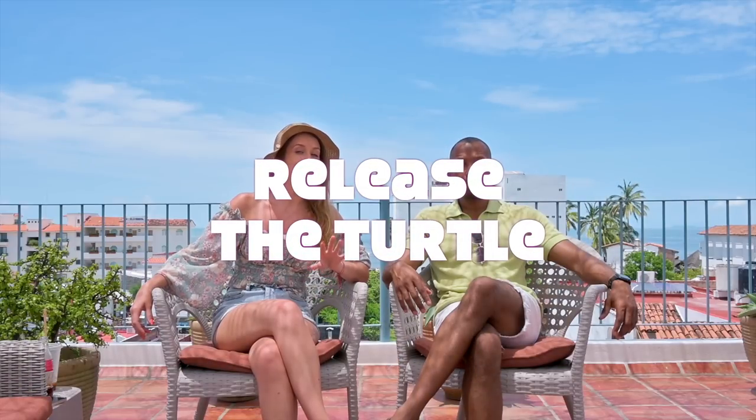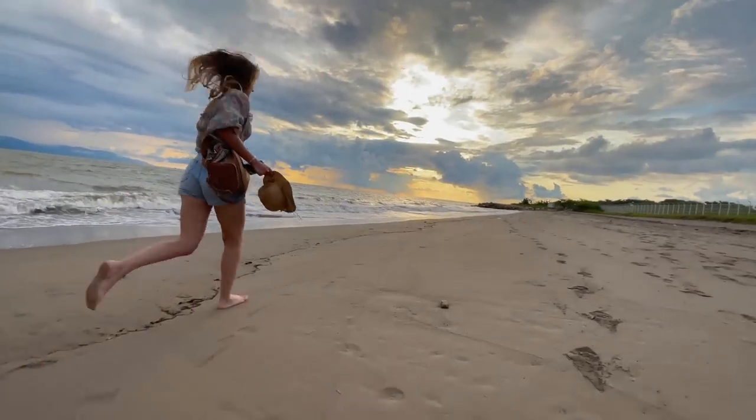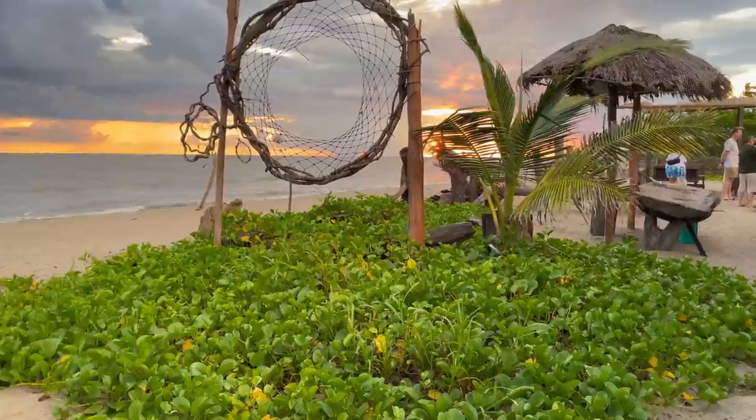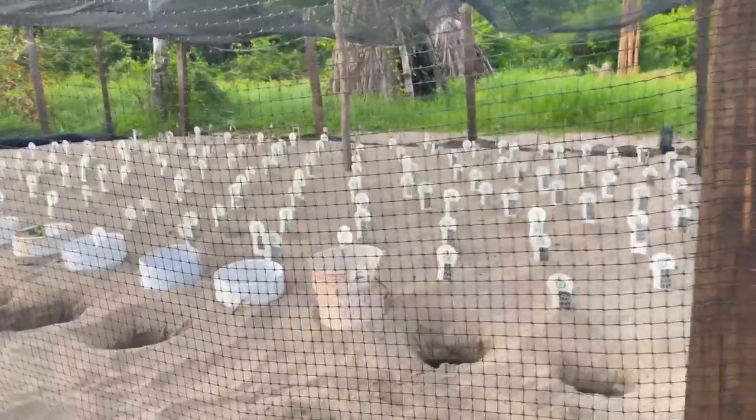It's release the turtle. You get to see a turtle making its way to the water. Absolutely amazing. I'm so happy we got to do this because they don't hatch every day. So you arrive there from your Uber and you walk on the beach just like you do on a beach. And then eventually you get to the camp. It's a cute little camp that has little nesting areas.